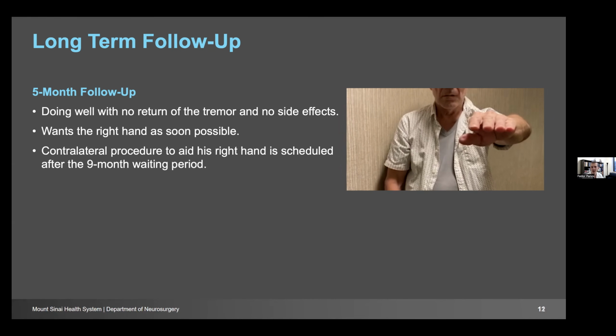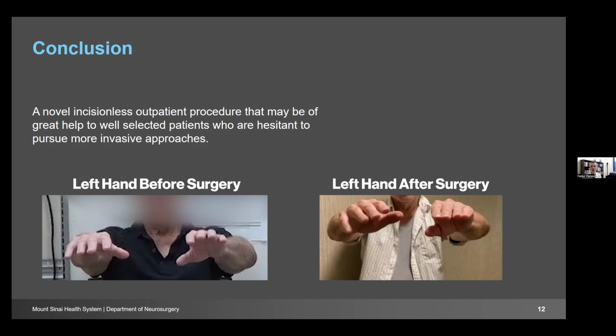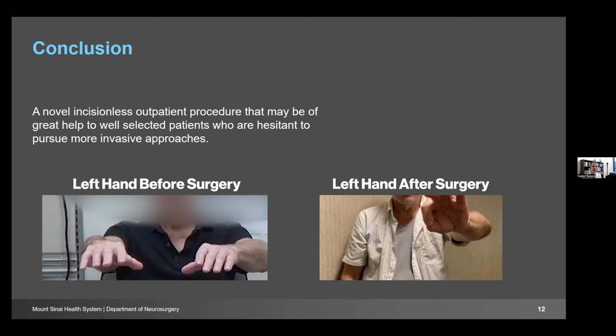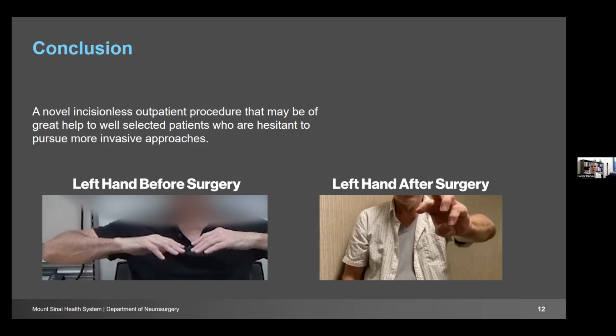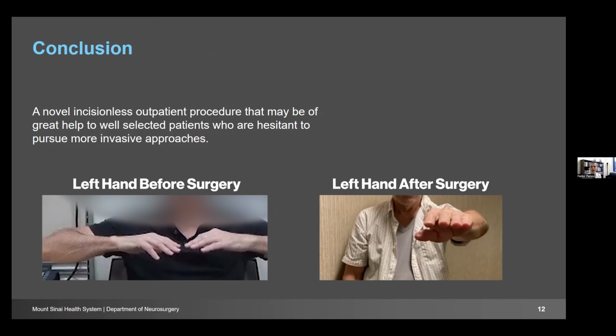So in conclusion, I just want to stress that this novel incisionless outpatient procedure may be of great help to some patients who are well selected, but at the same time hesitant to pursue some of the other well-established and known, but more invasive approaches for treatment of movement disorders.